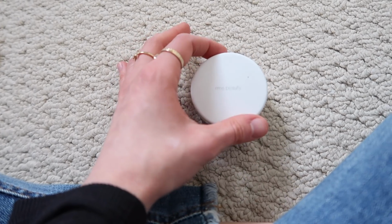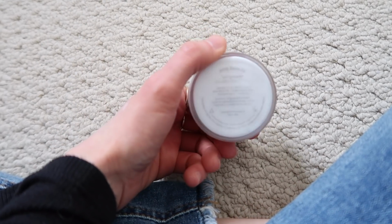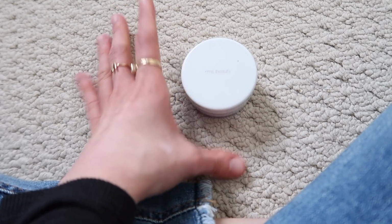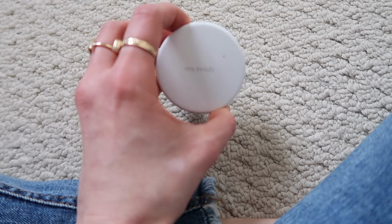This is the powder that I got to replace the Hourglass powder. It's the RMS Beauty Unpowder, yes, Unpowder, and I really like this. It's just translucent, doesn't have any extra coverage, does the trick, so I'm going to hang on to this guy.